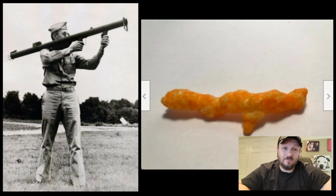But again, he made $8.50 on, he probably paid $2-3 for the bag of Cheetos if he got the full-size bag, and maybe less than $1 if it was just a small bag. So $8.50 for one Cheeto, not bad.